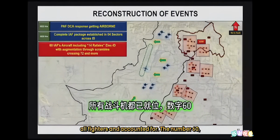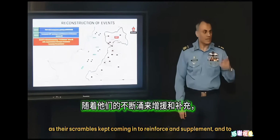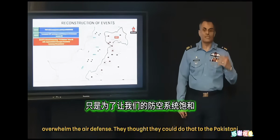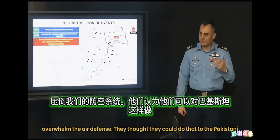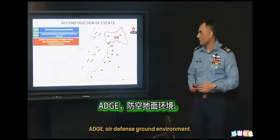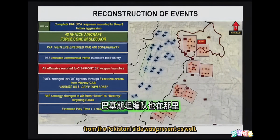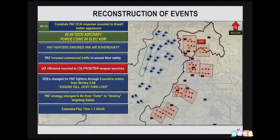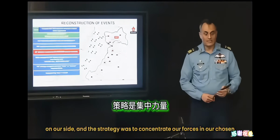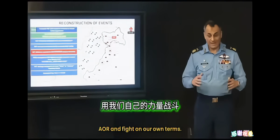The 60 number augmented to 72 through their scrambles that kept on coming just to reinforce and supplement and to saturate the air defense. They thought they could do that to the Pakistani ADGE, air defense ground environment. The complete DCA package response by the Pakistani side was also there. We had 42 high-tech aircraft on our side, and the strategy was to have force concentration in our selected AOR and fight at our own strength.